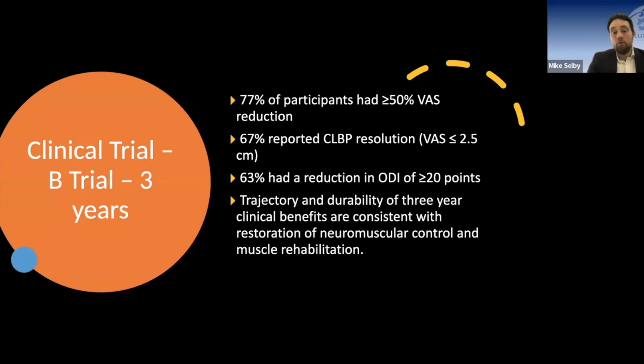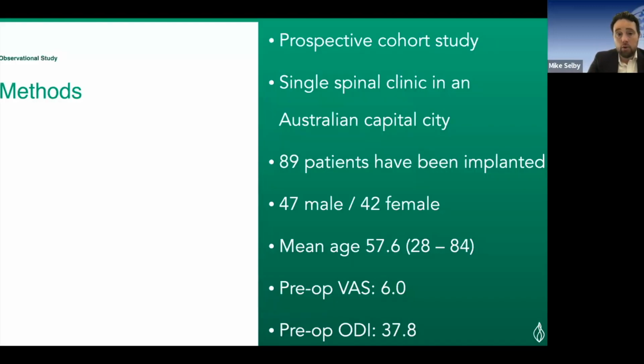And look, the durability of results at 3 years is the important thing. And I think this is unlike a spinal cord stimulator or peripheral neuromodulator, where you get relief by effectively distracting the way the brain gets those pain signals. And it can be effective almost straight away in those cases. This takes time to work because it is restorative neuromodulation.